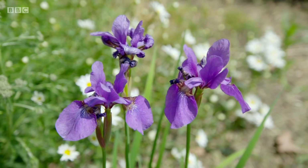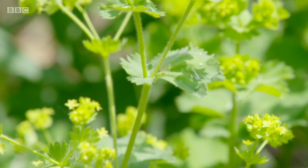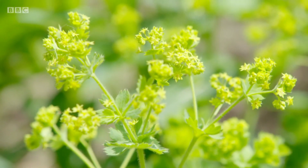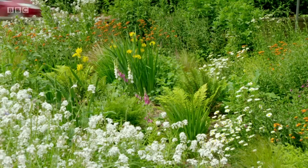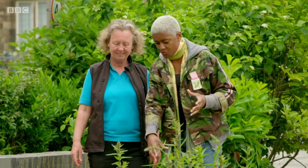And then you can plant plants that like those wet conditions, like irises. They're quite happy to have their feet in the water. Astrantia over there. Alchemilla mollis as well, really just likes those damp conditions. They're not plants that want to be damp all the time. They're just plants that can tolerate being wet some of the time and dry some of the time, and they're just happy like that.